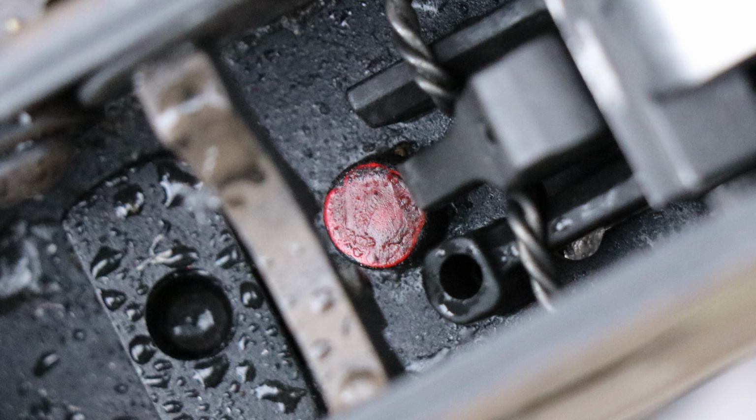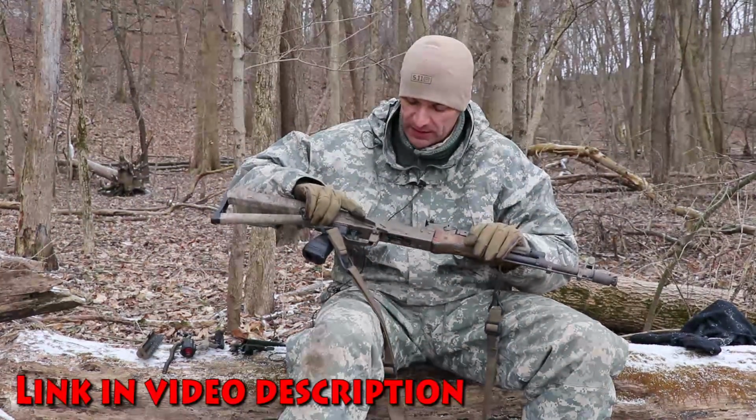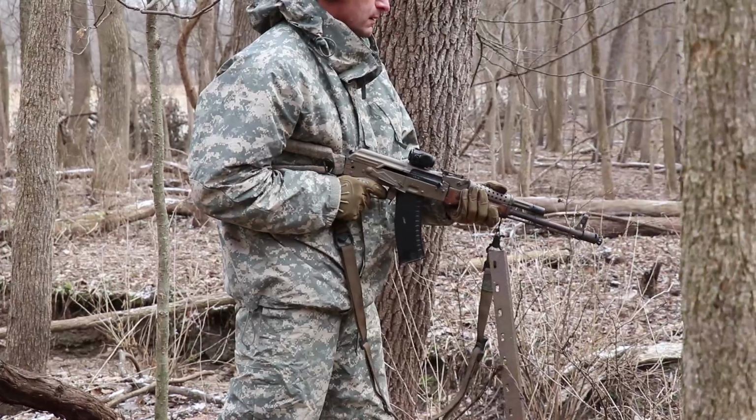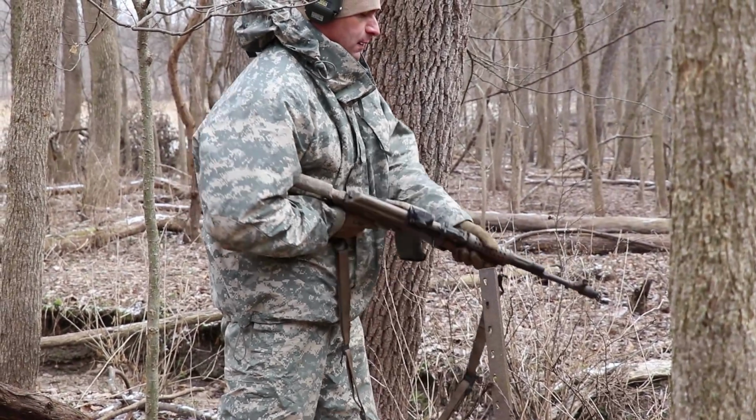Awesome safety, guys. This is awesome safety from WBP. This is mil-spec Polish safety, and it's working on all these rifles. This is a very cool upgrade.